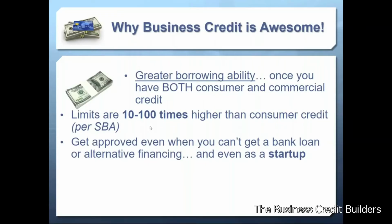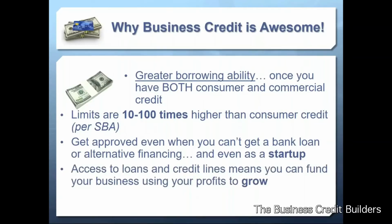So even when you have no chance at all of getting a loan, you still can come in and get business credit, even as a startup. I call it a catch-all, because everybody can get it no matter what your scenario is. If you have a business, you can obtain it. So even if you think there's no way you can get financing, we're still going to map out how you're able to get business credit.